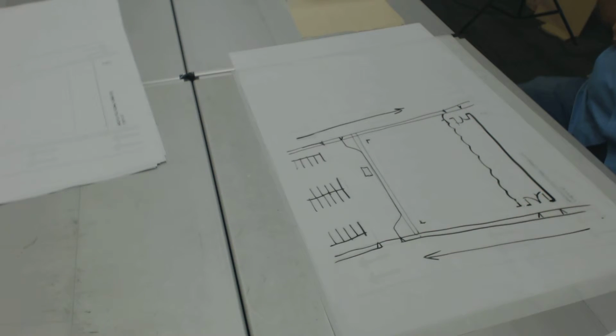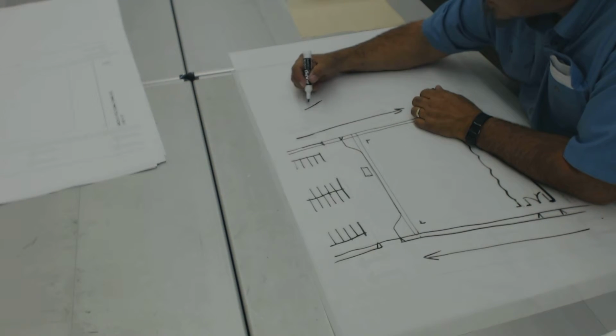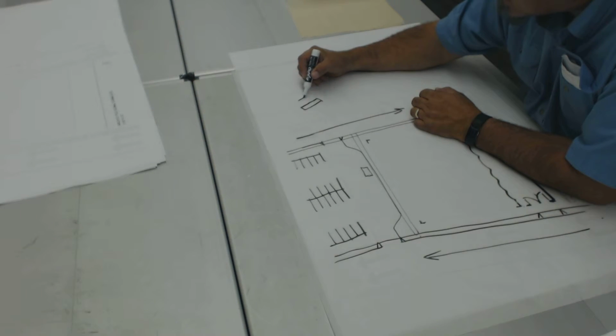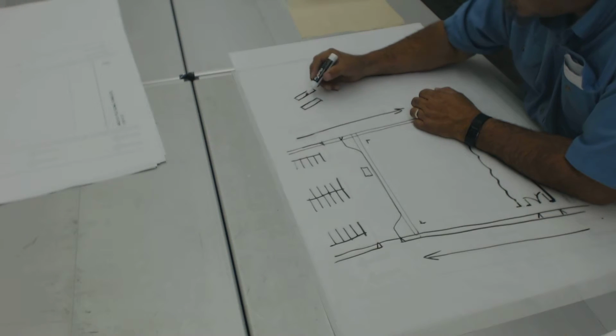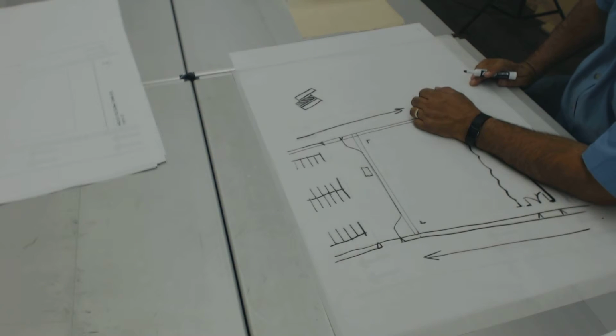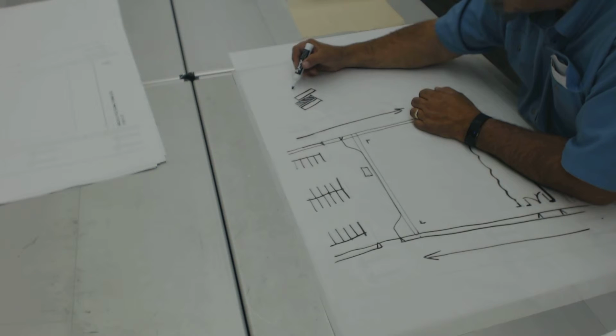If you read your project prompt, you have four buses that you have to park. The buses are 40 feet long, 8 feet wide, and 13 feet high. How close can they be? There's a distance talked about in the project prompt that they have to be a certain distance apart. If this is my 40 foot by 8 foot bus, I have a certain distance that my next one has to be from it. And then there's an area in between that is striped as the loading and unloading zone for the bus. And there's one of those between each bus.